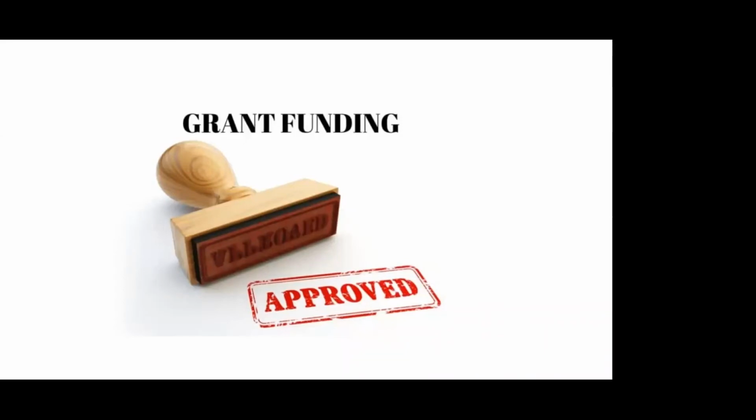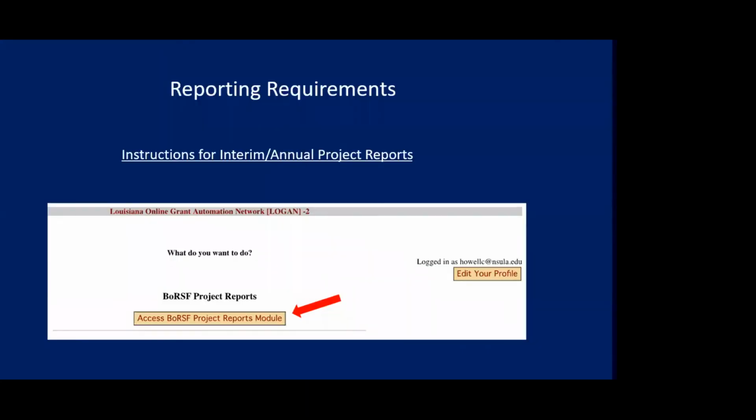Now, so we'll finish the project, ready to do some reporting. Generally, the standard Board of Regents grant funding period is, they say June 1st. We usually set ours up to do July 1st to June 30th with the fiscal year. You'll have an interim report and a final report that is due with our annual report that's due.